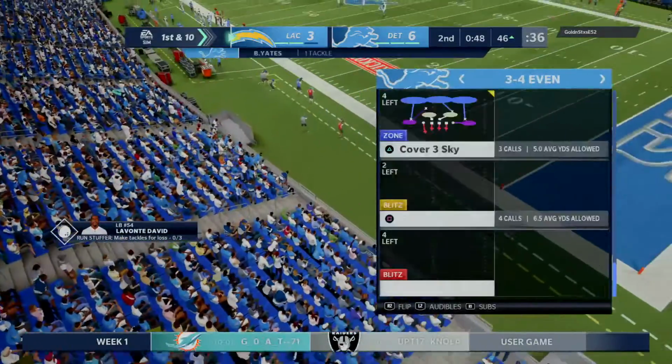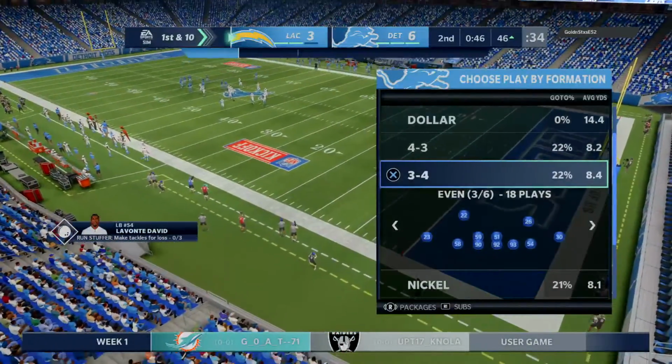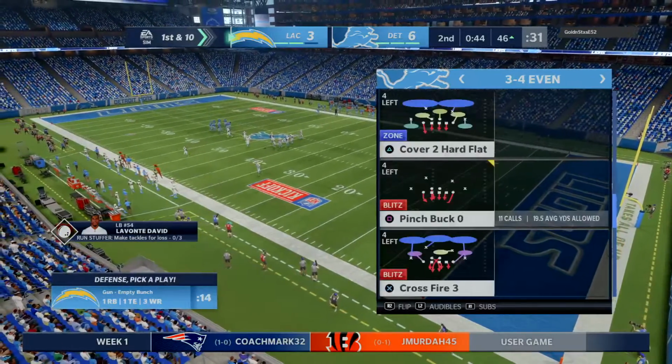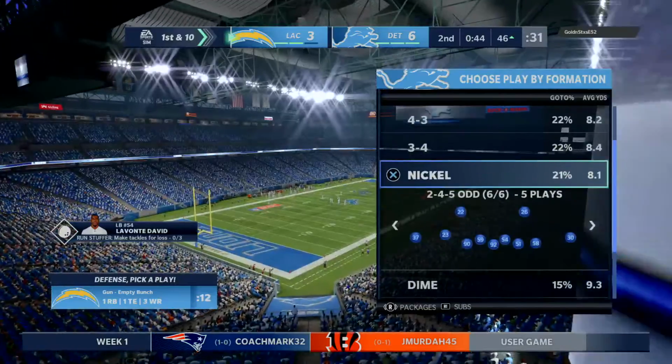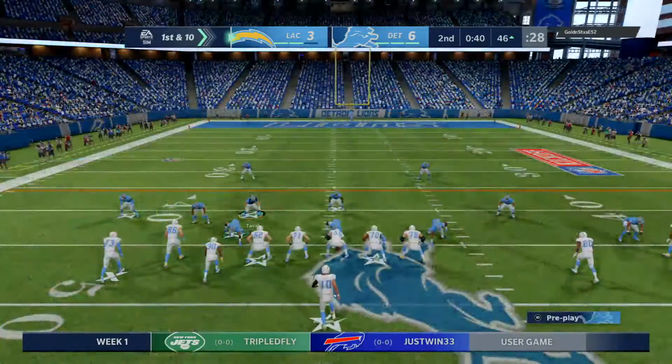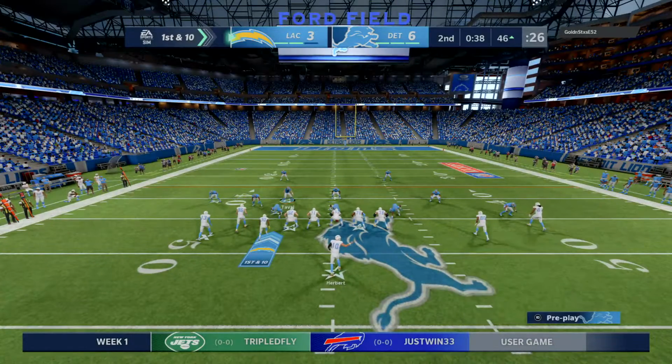2nd and 1 and people want to run the football. This is what every back in the league is supposed to do, exactly what we just saw there. Pick up the first down. Could we get a touchdown in this first half after all? It's 1st and 10.